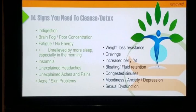14 signs you may need to cleanse or detox: indigestion, brain fog with poor concentration, fatigue. And here we're talking about no energy, particularly in the morning, and it doesn't seem to matter if you get more sleep. You just really don't have any energy. Insomnia, you're not sleeping well. Unexplained headaches, unexplained aches or pains, acne or other skin problems.